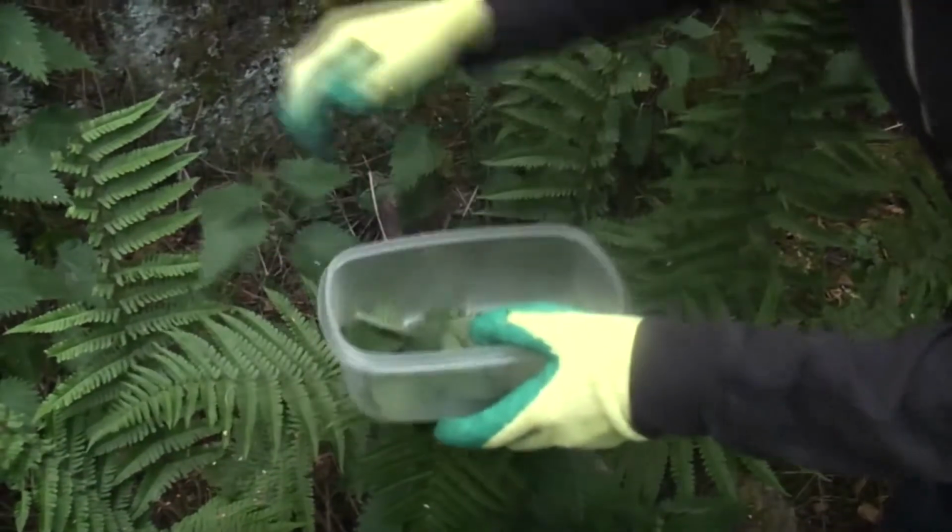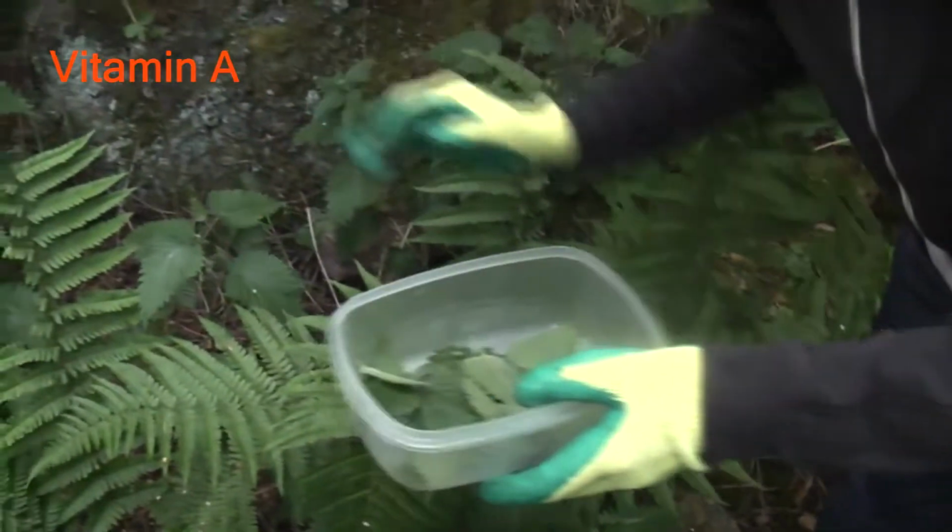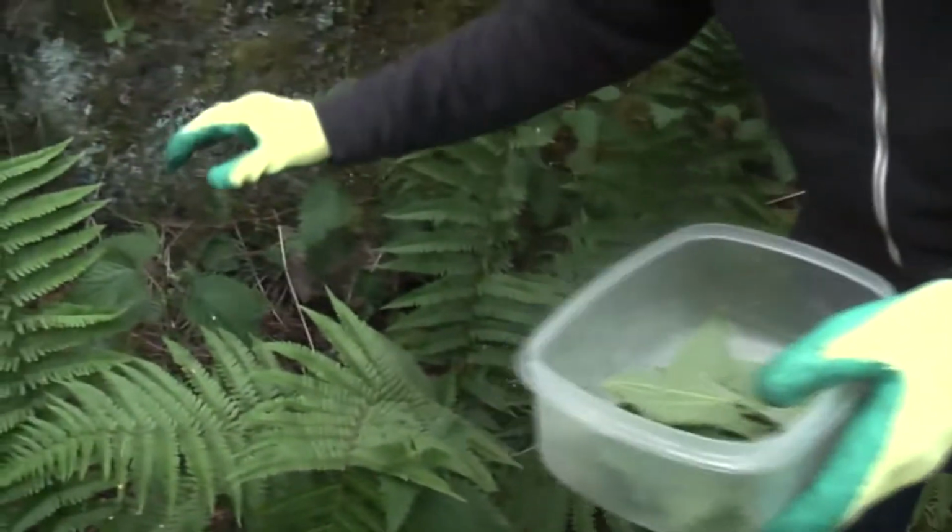But what I want to say about nettle is it's very, very good for you. It's full of vitamin A, B, C, not D, E and K. Oh no, sorry, no vitamin E, it's got vitamin K. But with the vitamin D, you get the vitamin D from collecting it in the sunshine, when there is sunshine.